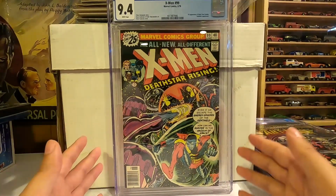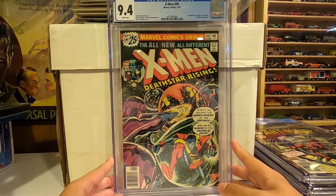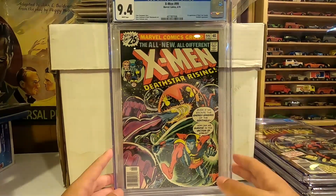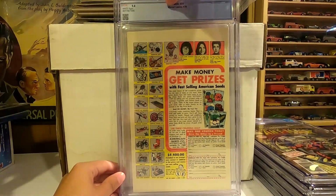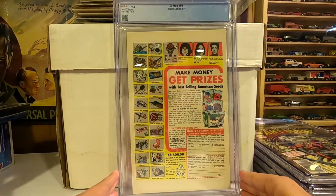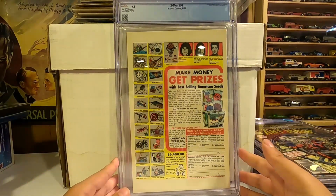And that's why I bought the book, because I was looking at it and I was like, I don't care if it's an 8.5 or a 9.0. It's a really clean copy. And obviously it comes back a 9.4. Let me show off the back of it. The back's really nice. 9.4 white pages, once again, by the way. Really nice, no issues here. Super stoked with this book.